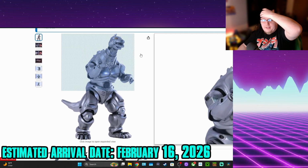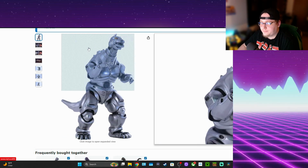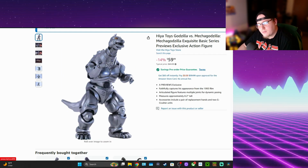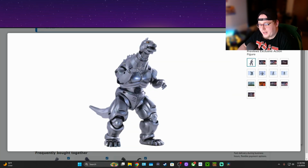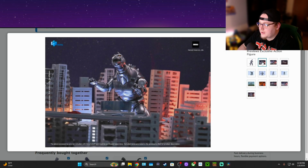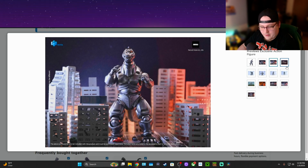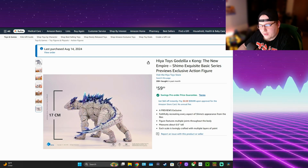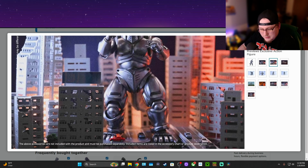Last but not least, Super Mechagodzilla, or Mechagodzilla 2. Yeah, this one's not a bad looking figure. I am a bit curious as to why it costs $10 more. Not complaining, just curious. Because if it is the articulation that makes it cost slightly more, cool, I'm okay with that. But if that is the case, then why? Well, this one costs $10 more, so actually that might be the case.